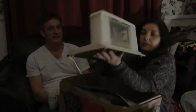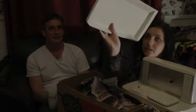And it's really clean, but as I say, she didn't know if it worked, so I've got to plug that in and check if it works. And it's got a tray with it as well. Well, the tray has got a break at the edge, so I might just buy a new tray. Or just not list it with the tray, because that's broken.